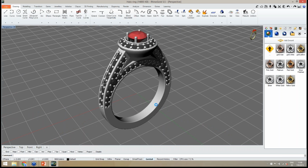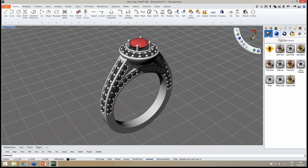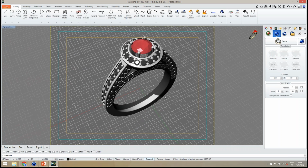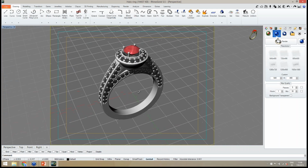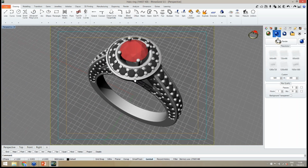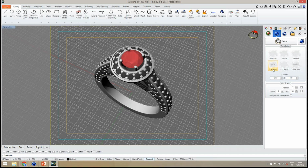I just need now to calculate the render. So in the second tab I can find the render tab. And in here, I need to set the resolution for the model, and of course, the position I want to create the render. So let's try this position. And in this case, I choose any resolution.